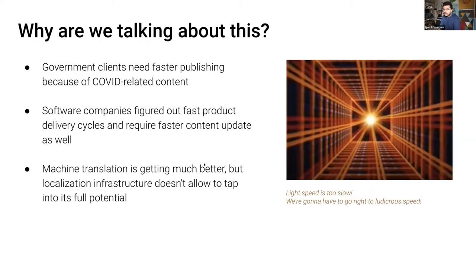Now, why are we picking that topic this time around? Well, we see certain trends, and we have clients that are coming to us and ask us those questions on how to implement a proper scalable process for delivering multilingual websites, blogs, etc.